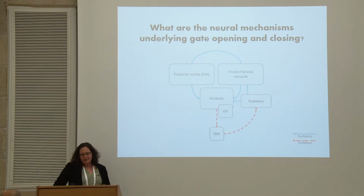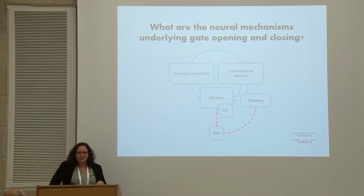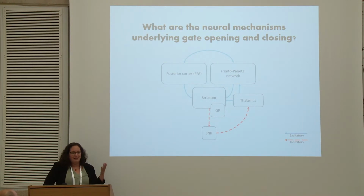Briefly, in neural terms, the gating model I just mentioned described theoretically the gating mechanism as a neural network of connection between the prefrontal cortex and the basal ganglia. The gate opens while there is a phasic dopaminergic activity from the striatum. This activity inhibits the substantia nigra, causing disinhibition of the thalamus and excitation of the frontal posterior loop, and enabling the new information to be updated.